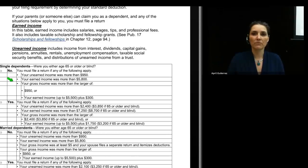Your earned income was more than $5,800. Well, what's $5,800 in terms of a single person? That's the maximum standard deduction a single person can claim. So what it's saying is that as a dependent, you can have a job and earn up to $5,800 before you're actually required to file. Your gross income was more than the larger of $950, or your earned income up to $5,500 plus $300.